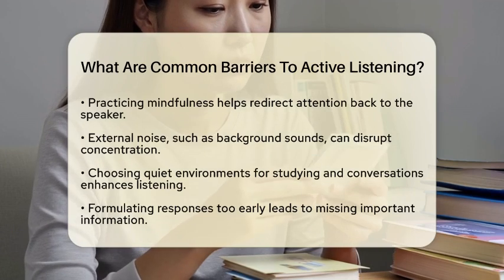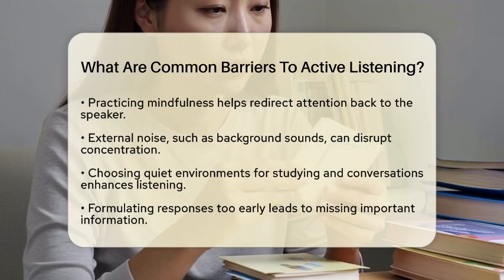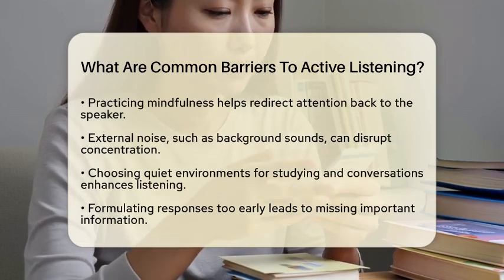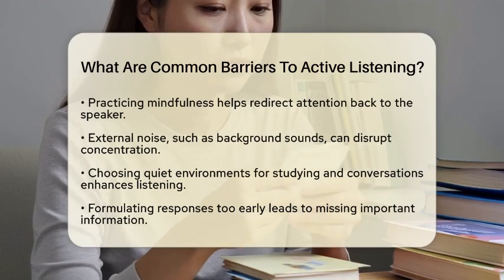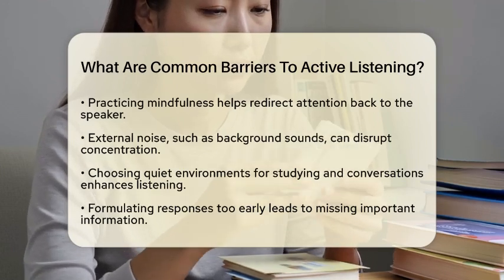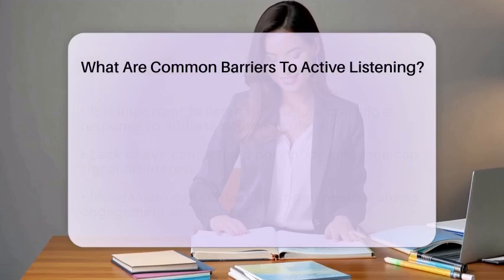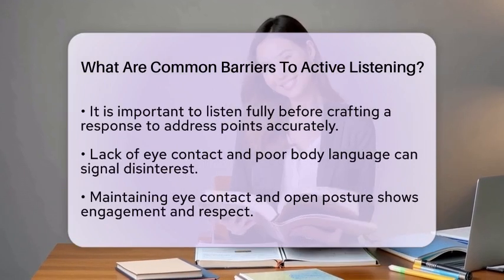External noise is another barrier. Background sounds like traffic or chatter can make it hard to hear and concentrate. If you are in a noisy environment, you might find yourself straining to catch every word. To improve your listening experience, choose quiet places for study sessions and conversations. Reducing controllable noise can make a big difference.